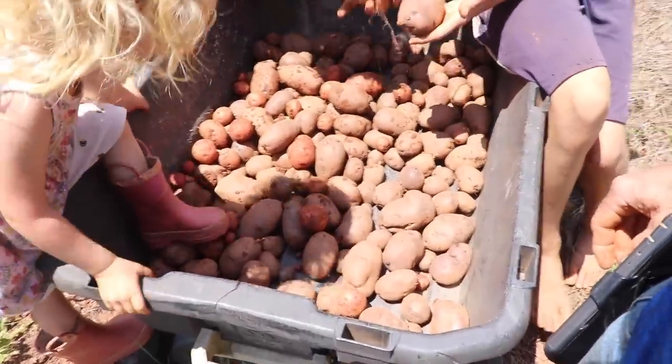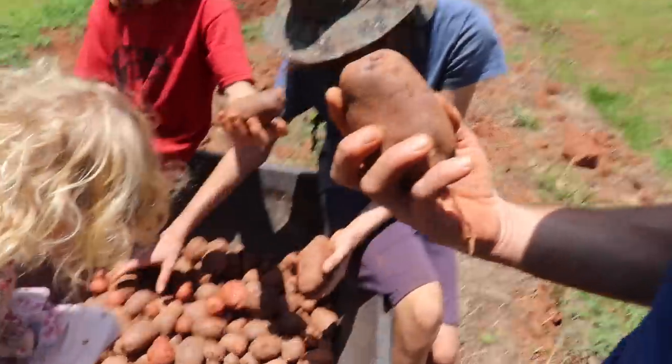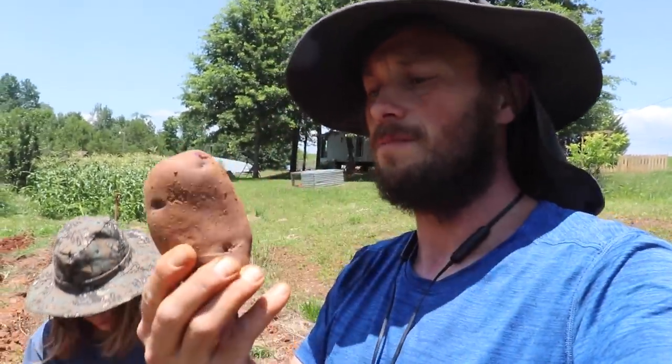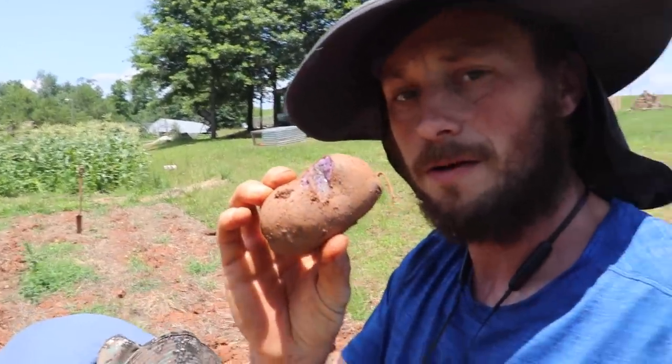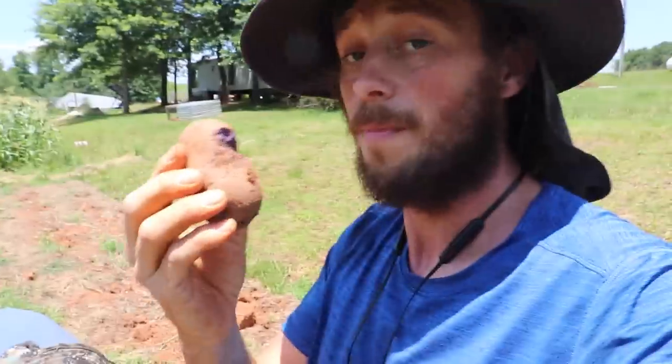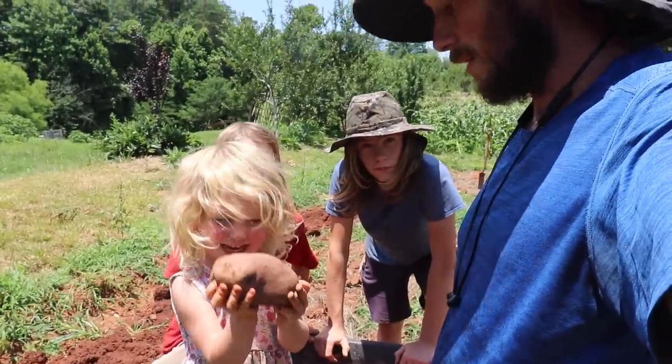So we got, I don't know, maybe like 20 pounds of purple potatoes, and some of those are beautiful. Like those are quite nice looking purple potatoes. Here, hand me a damaged one. So that's the purple color that's on these, and they're purple all the way through. This one's a huge one. That one is a huge one.